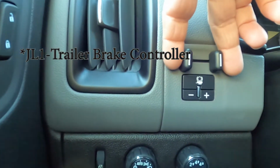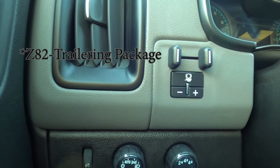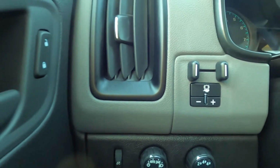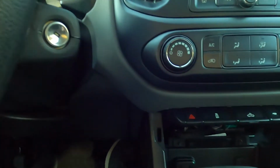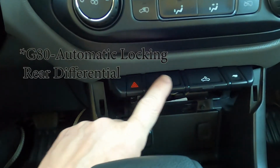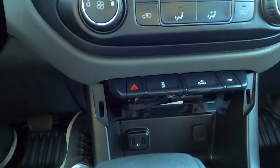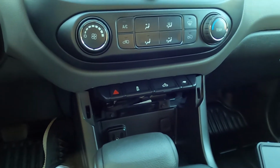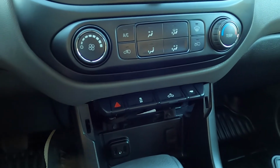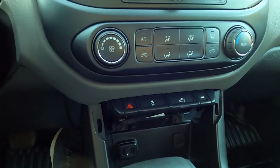It does have the trailering hitch because this does have the G80 trailering package, so that includes the locking rear differential. Now, one thing you do want to know about the G80 package is that the locking rear diff is not where you have the electric lock here in the other trim levels. Rather, what you have is a centrifugal rear locker. So essentially, you have to be in dire situations, and then mechanically the rear axle will do a diff lock.